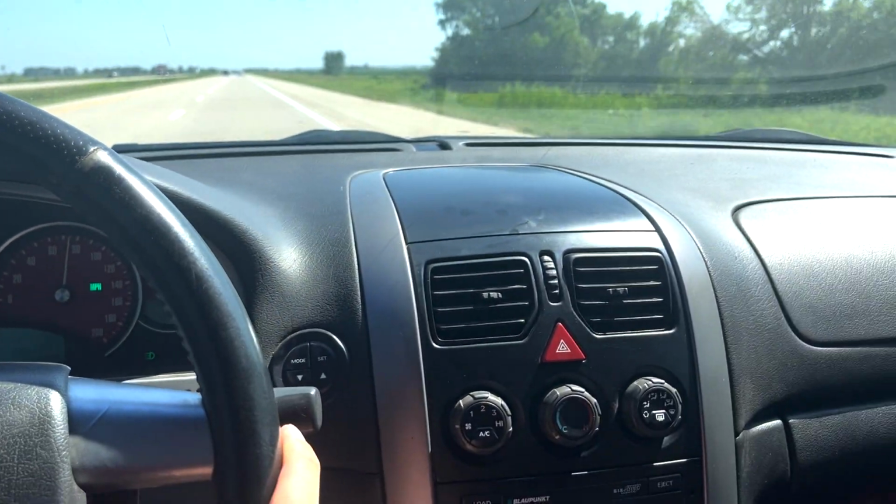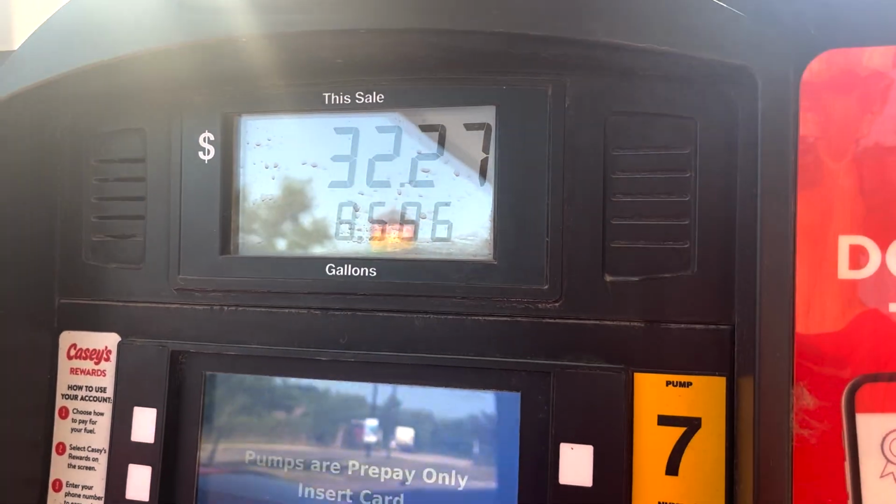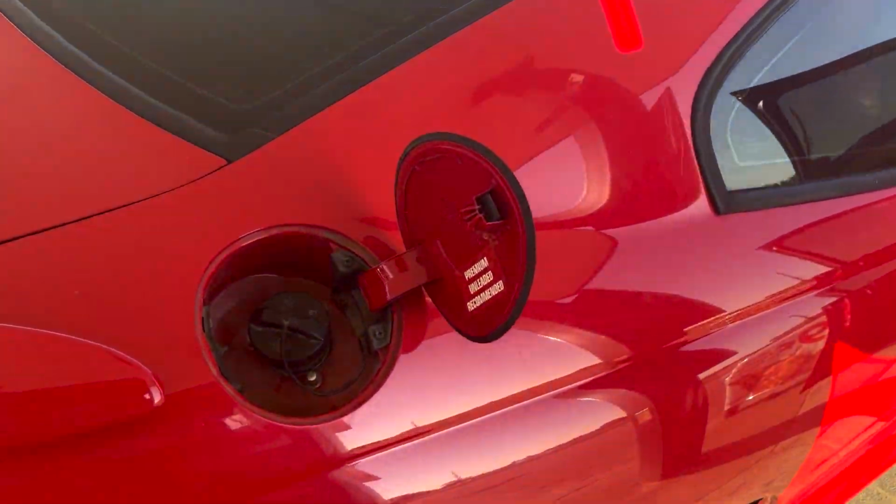Pretty fun rig. Just got what will be our last fill up. It used about 8.5 gallons. I'll calculate the mileage in a bit. But this bugger gas cap, I'll show you.